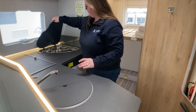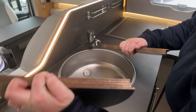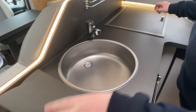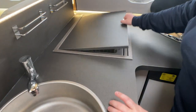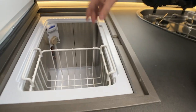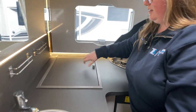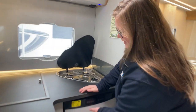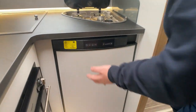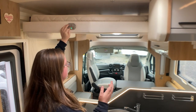So you do have your 3-gas hob, your sink just in here. An extra little feature is a cooler box. So you can put your beers, your wine, your champagne, whatever celebration you want to do, cool it in there. You have your fridge under here. That's a 3-way fridge. And then your combined oven and grill just below that as well. Up above is your electric drop down.